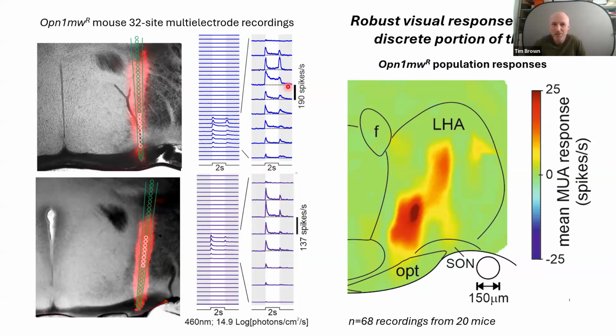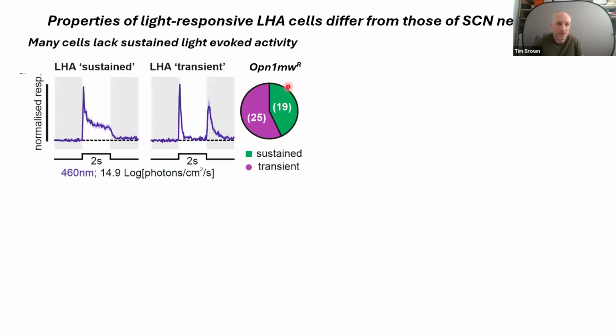To look into that in more detail, we isolated the activity of individual cells that were detected in these recordings. And here's the average profile of responses from cells, and we found we could split them into two groups. There were some cells that showed somewhat sustained increases in firing in response to these 2-second bright light steps, but a greater number of cells, more than 50% of cells, showed these transient increases in firing at light on and light off, but had no sustained activity at all.